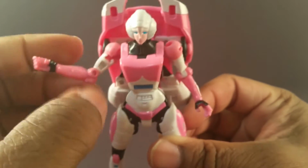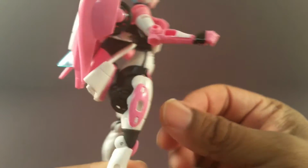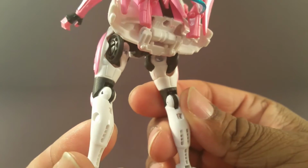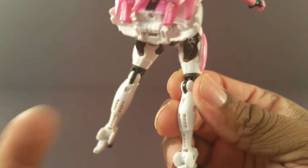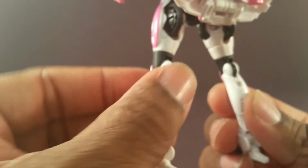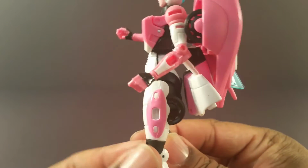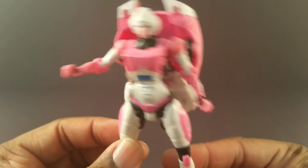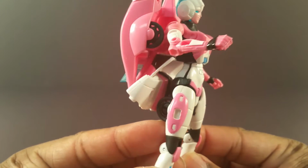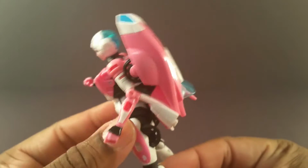And besides this little tiny hollow bit right there in her arm, she has none of that stupid ugly hollowness that they give figures. I guess you can kind of include that on the back of her leg, but it's so small, and everything else on her leg is filled in. You could easily overlook that. And the way her body came out, you wouldn't even know that this is a Transformer, besides the fact that she has a car on her back.